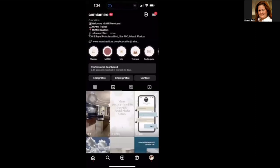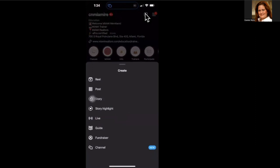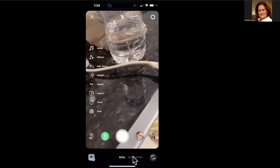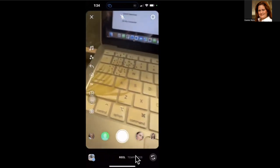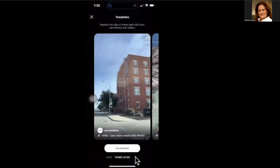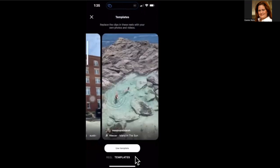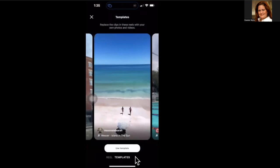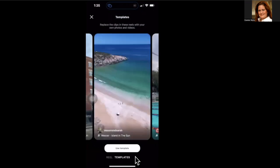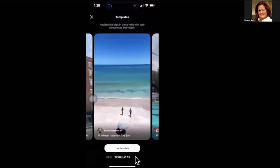All right, so I couldn't step too far because I'm teaching you and I don't want to lose the connection with Zoom. But I want to show you something else. I could click here on the very top, and I could click reel, and I want to show you this little guy. Do you see the template? It was my lunch, my water. If I click on templates, I can choose from these different templates that are available. They don't exactly tell you how many images there are, but you can use a template, and the music is there.